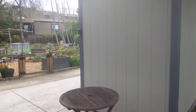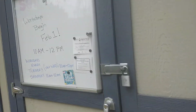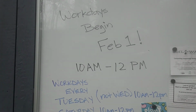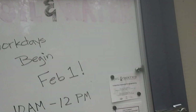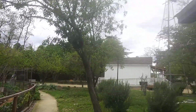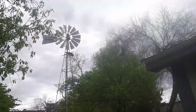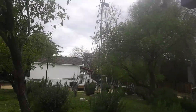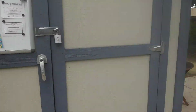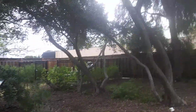Over here is the community thing. It kind of tells you. Work's beginning February 1st. On the other side of the community thing there's a house, a nice little plan for the area. And originally, there were some beekeepers.